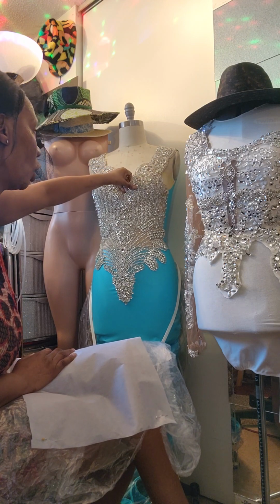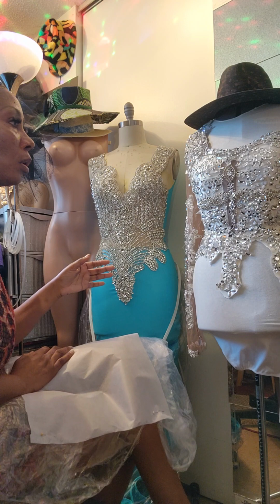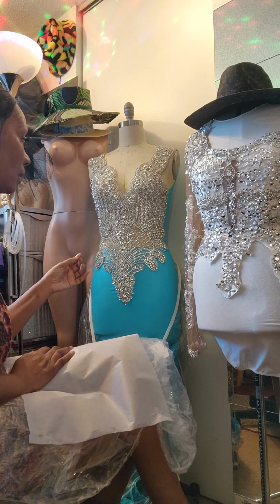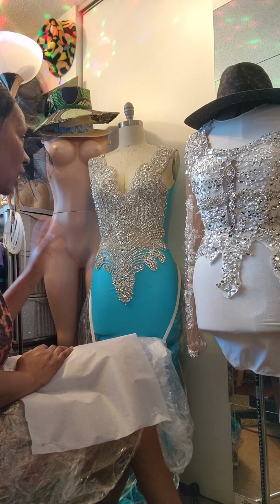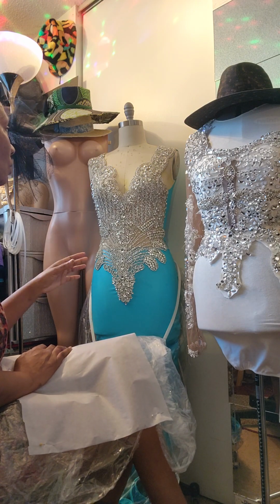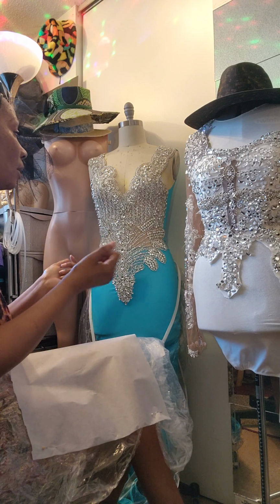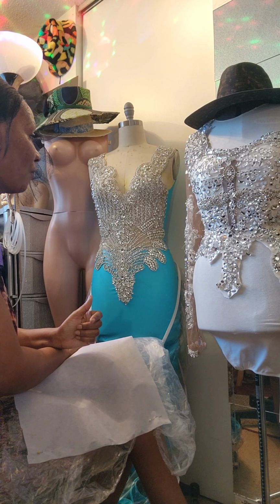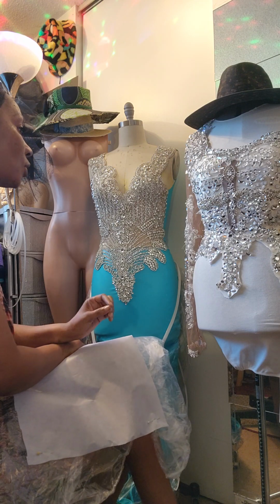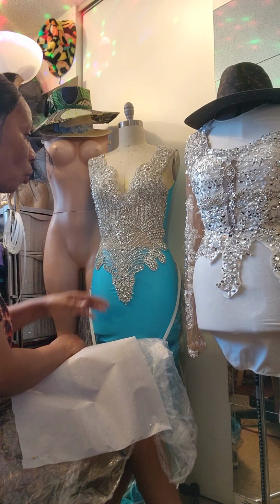So trust the person that's making it. Allow them to create a flow where they don't have to correspond with you every 5 minutes, because that makes it harder. That's why I really don't like doing formal wear, because you gotta be on it, be on it, be on it. And if y'all been following me for the past 365 days, I stepped over into formal wear.